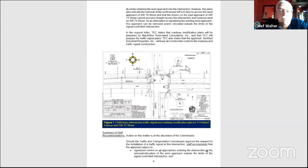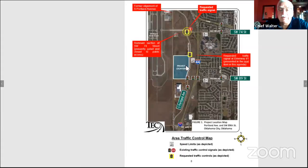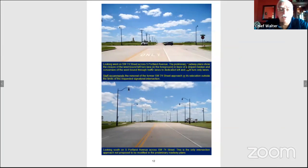Okay, let me go back to Mr. Hawkins. How do you feel about that recommendation from staff? We could easily do that. As far as removing that approach, I'm not sure if we would have the ability to do so. Who maintains that? I don't know if we could explore that route, but we could do one of the two. That's fine. Okay, very good. We've had staff input, and nobody else wanted to speak on this item. Can we have a motion from the traffic commissioners?